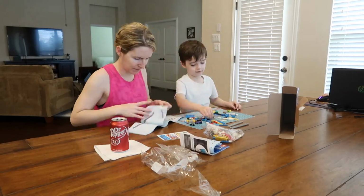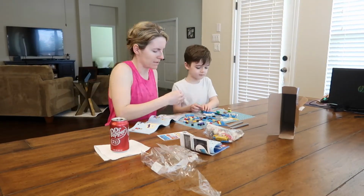Now that the laundry room is deep cleaned, me and Jameson are going to take a break and build this Lego set that he got me for my birthday.